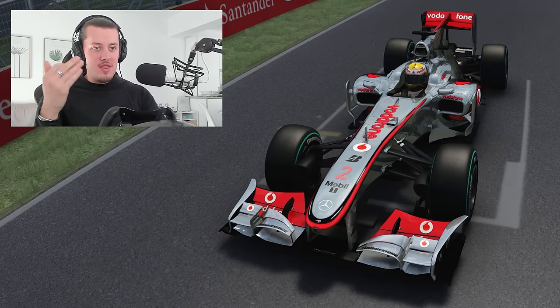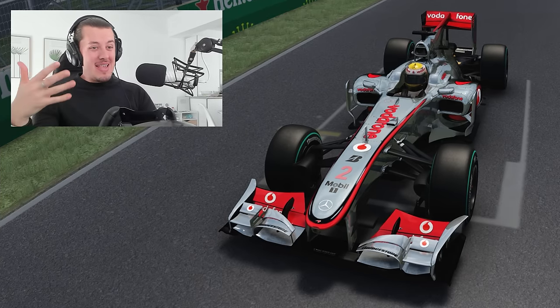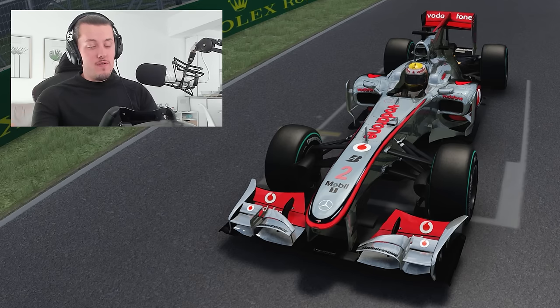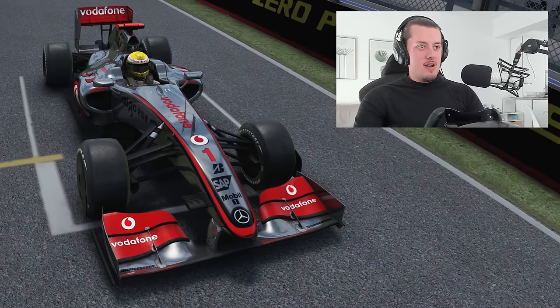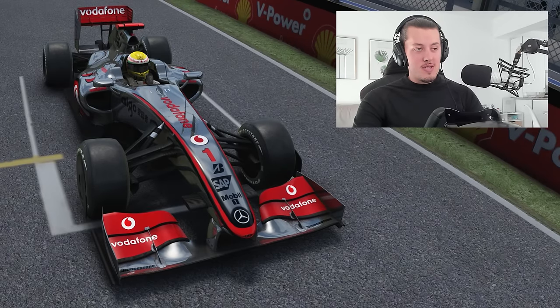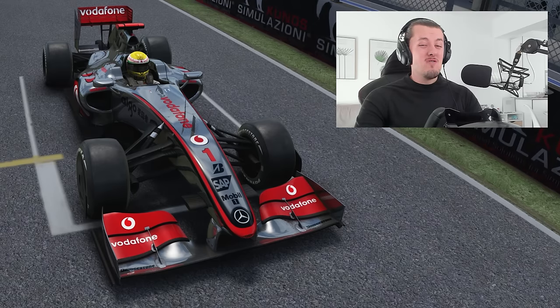2010, the car with the F-duct, a brilliant piece of equipment, and to be fair, a title challenger, just fell short at the final hurdle, but a very strong package. Dark days here, 2009, a car which did actually win a couple of races in Lewis's hands, but at times was a real diva.